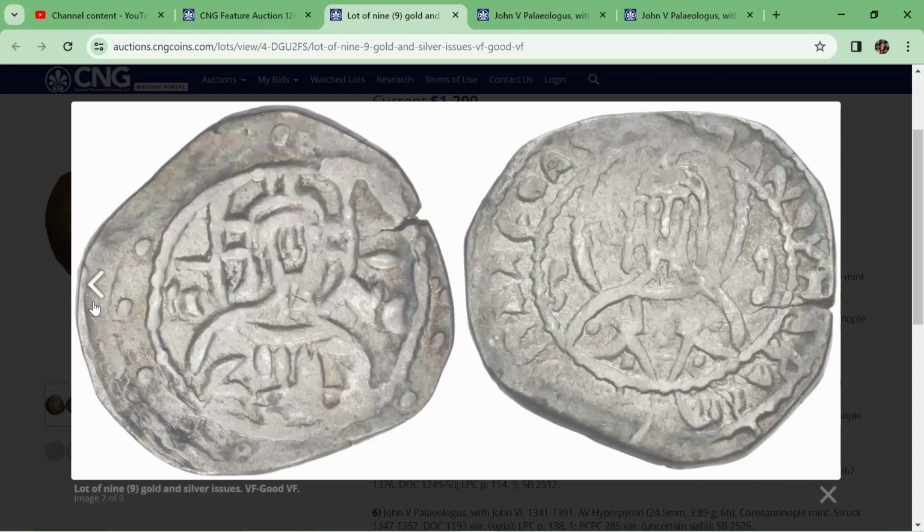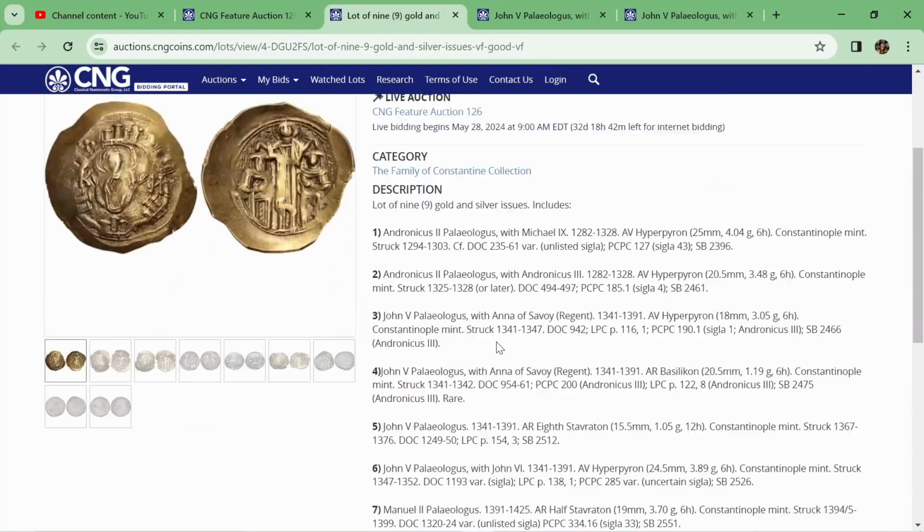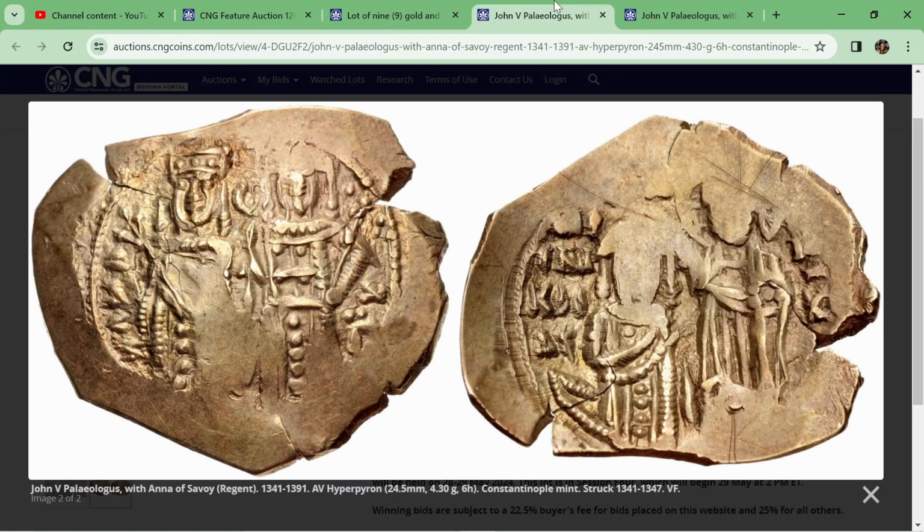And this one too, this is actually a very rare hyperpyron of John the Fifth and John the Sixth that you almost never see. I don't know what the value in that one would be, but I'd also guess like $500, $600. So you've got a bunch of super valuable and rare coins that all got put in the lot. And then, I don't know, just seems kind of sus to me. I think if I were cataloging the sale, I would have done that differently.